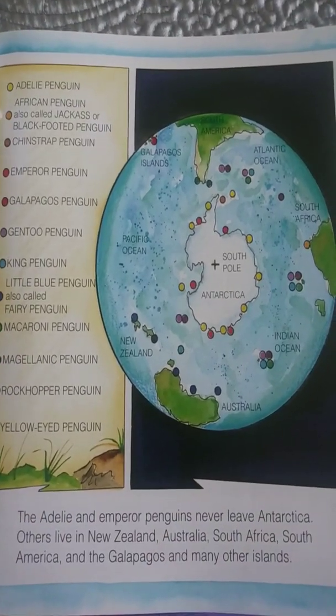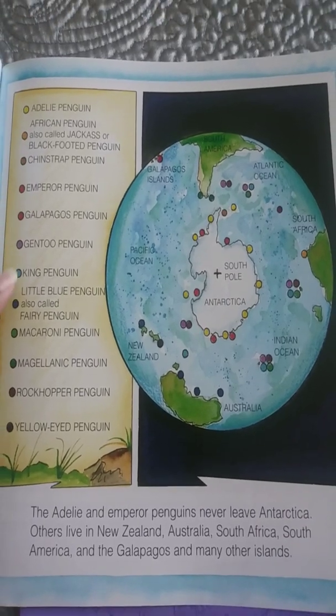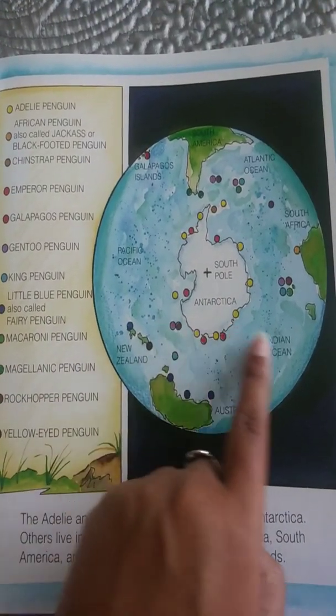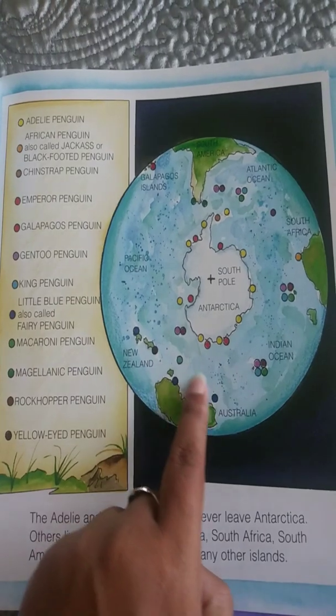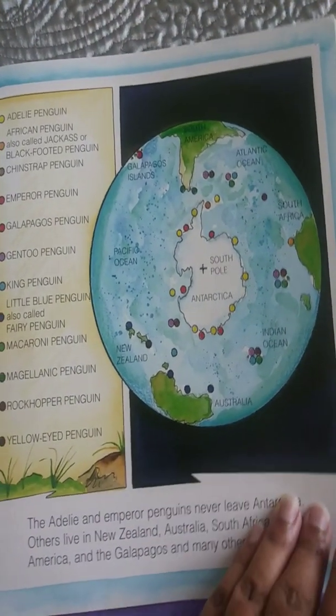So here, this table tells you each penguin has a different color. And then on this map, it tells you the different colors, which mean the different penguin types and where they live.